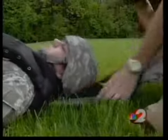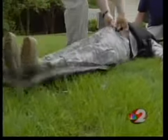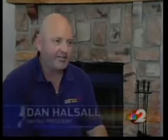That's the sound of lives being lost on battlefields around the world. But this is the sound of a simple invention created right here in the Miami Valley that could save them. Everyone that we've talked to has basically said, if we had this right there, this probably would have saved their lives.